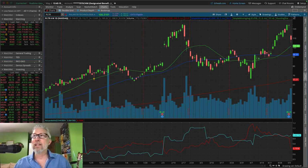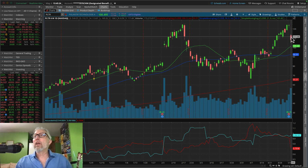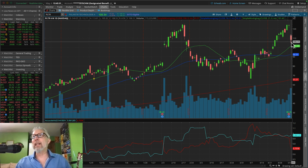Palantir stock, symbol PLTR, had earnings and, well, apparently it didn't go as planned because on the open today, the stock gapped lower and continued lower. In fact, if we look at the chart here, it tried to push down all the way. It got all the way as low as $105.32 today, but that's just a wick.